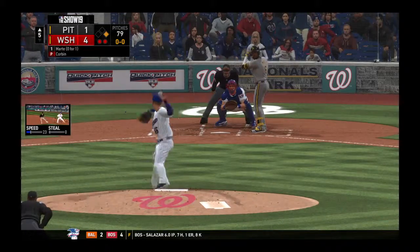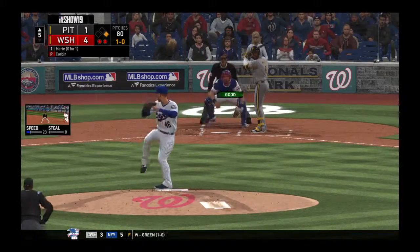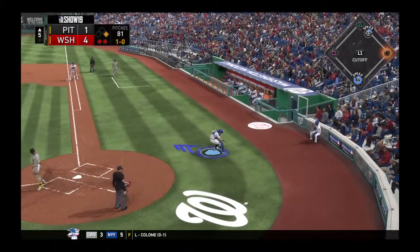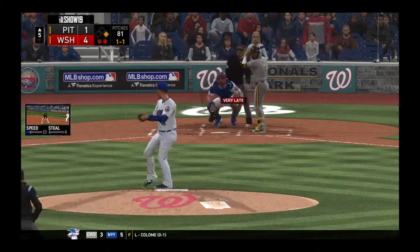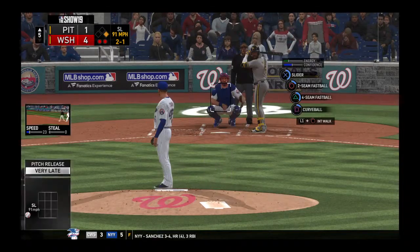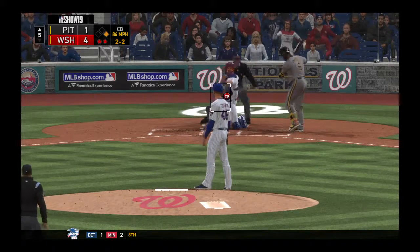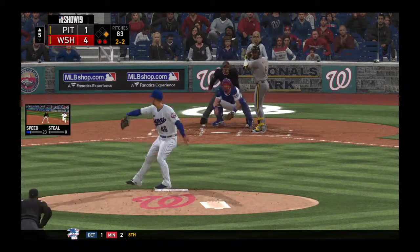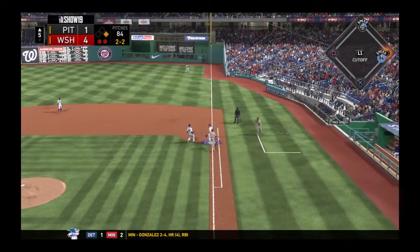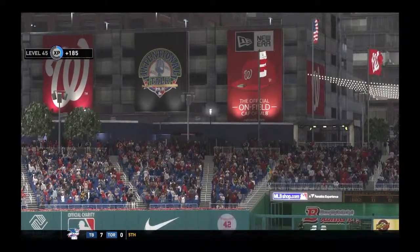Back to the top of the order now, and that'll bring up Starling Marte. Ball 1 to start the at-bat. Bat explodes as this has popped up, and this is going to wind up a foul ball. Now the 1-1 pitch is taken for ball 2. And a strike. Threw him a breaking ball that time. 2-2. Down the first baseline. A dive, and he can't hang on, and he is out on the tag. So it's no runs, no hits.